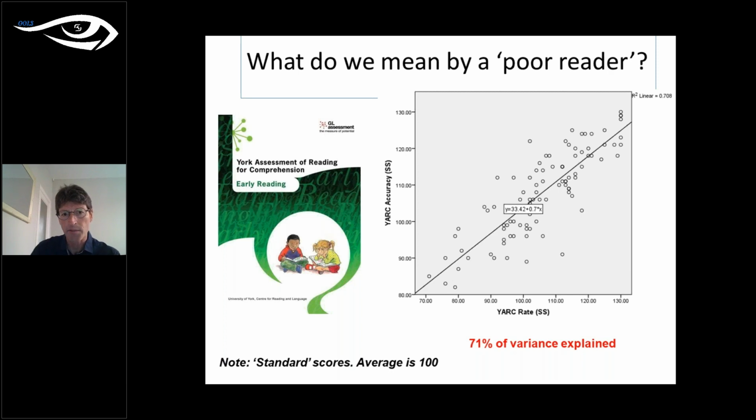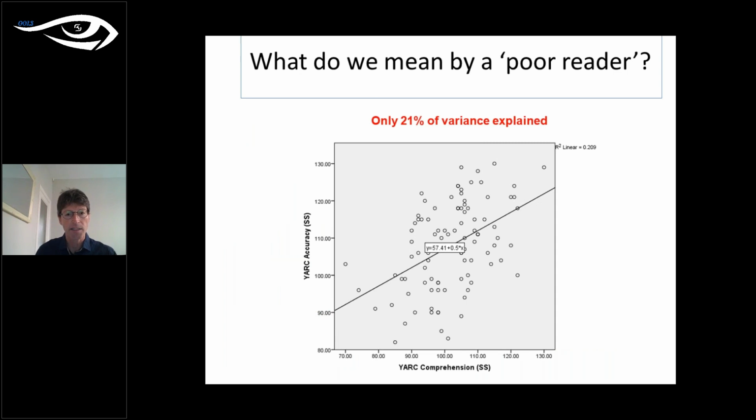Let's now take a look and see what happens if you plot accuracy or rate against comprehension. And that's what's shown in the next slide. So this time, instead of rate on the x-axis, we have comprehension. Again, 100 is average comprehension, above average comprehension over here, below average comprehension over here. And again, each dot corresponds to one child. Now, when you look at what proportion of variance is explained by these data, by this linear fit to these data, it's only 21%.